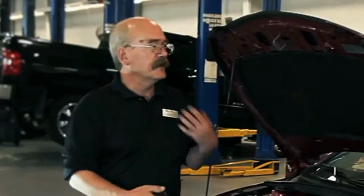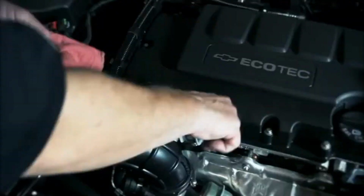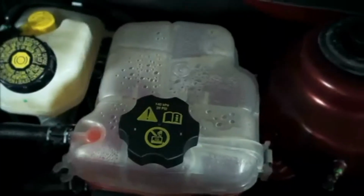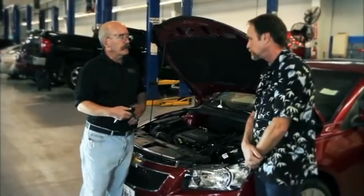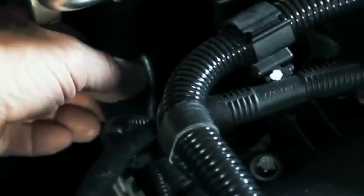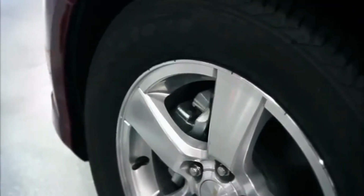Easy stuff. We want vacation time to be fun. We want you to be able to hop in the car and go. Fluids are always important. Oil, of course, is important. Antifreeze is important. Windshield washer fluid. One thing that's been cropping up in the last couple of weeks, a lot of construction going on in St. Louis, so belts and hoses have been picking up stuff, junk off the road. When you come in for an oil change, we hoist them up. We look underneath. Tires can pick up nails, things like that.